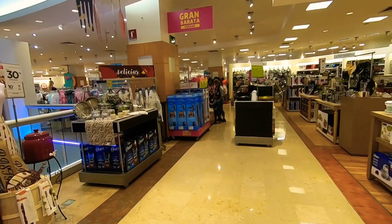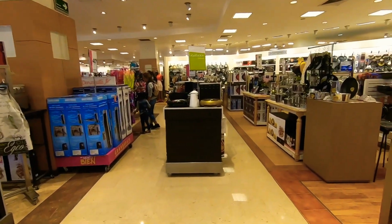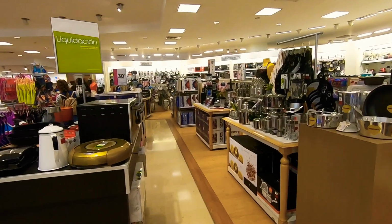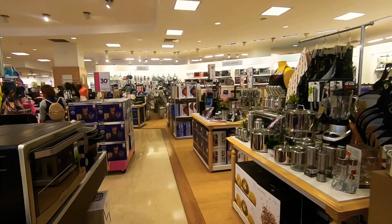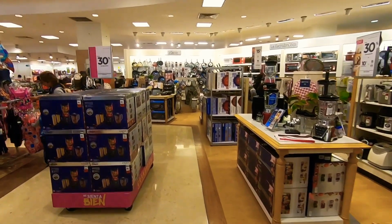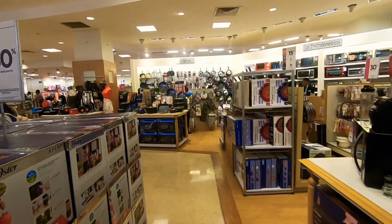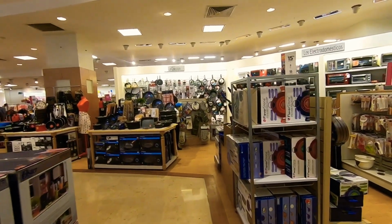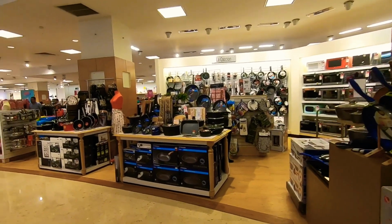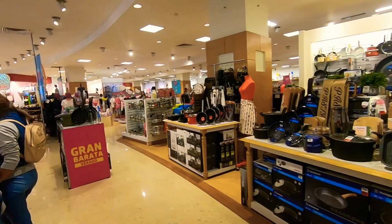Alright, we got some cookware on the left. Pots, pans, assorted stuff. Oh, they got a Roomba there on sale. More cookware on the right. A lot more cookware on the right. There's some assorted kids' clothes on the left. If you see all the way to the back, they got microwaves and electric toaster ovens and even more cookware on that back wall. They have a lot to pick from different price ranges.